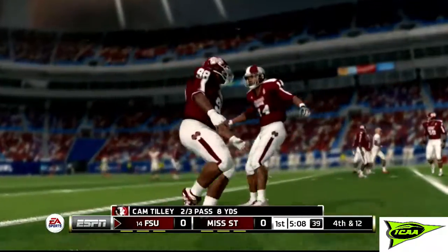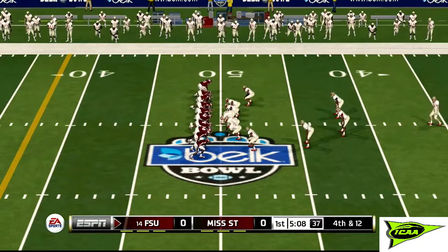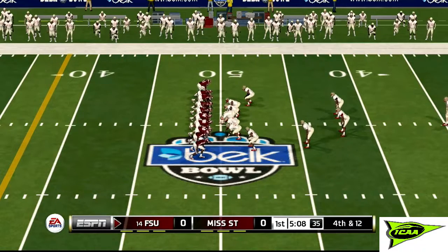Incomplete to his receiver. Nobles was the intended target. They're going to be forced to punt it away here. Yeah, they just couldn't connect on a pass there. That was a very good stand by this defense.